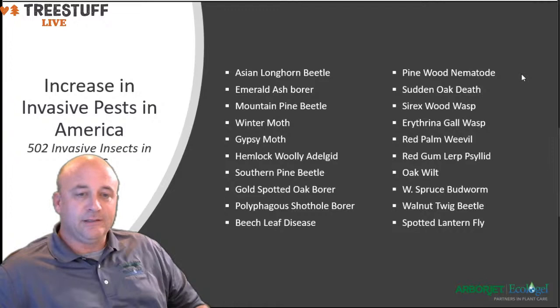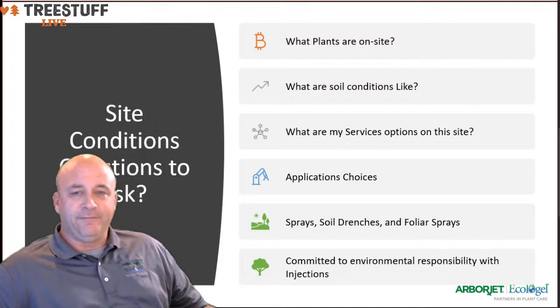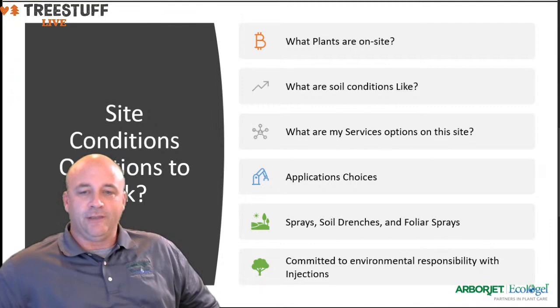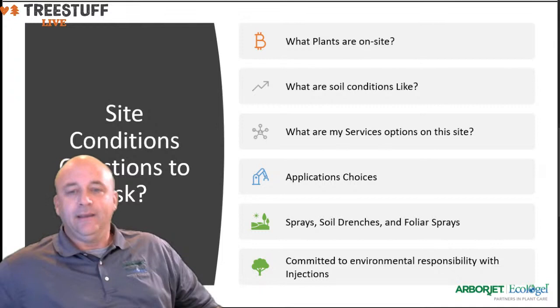So, basic stuff. When we get to a site and we're doing plant healthcare, what plants are on site? What are some of the soil conditions? We're going to talk about soil probes. What are my service options on this site? How many application choices do I have? Is it a spray? Is it a soil drench? Is it foliar sprays? Or do we want to do injections? We're going to talk a little bit about all those tonight and discuss it.